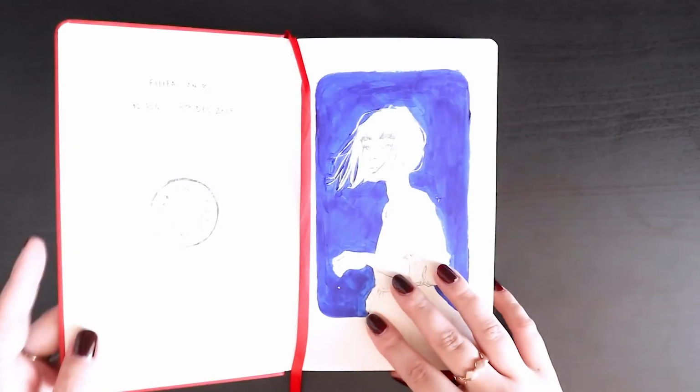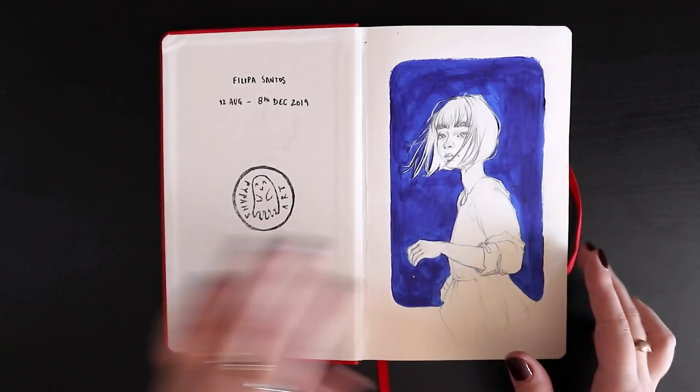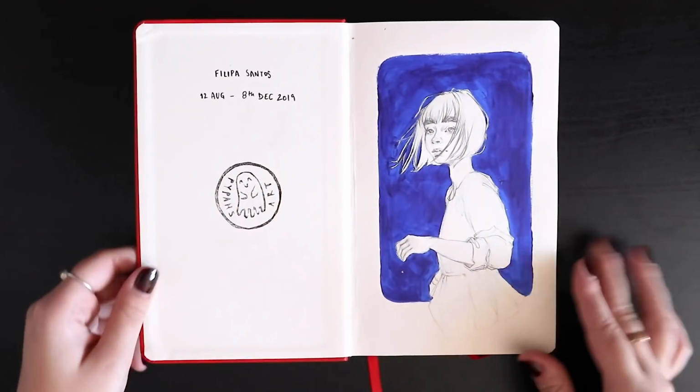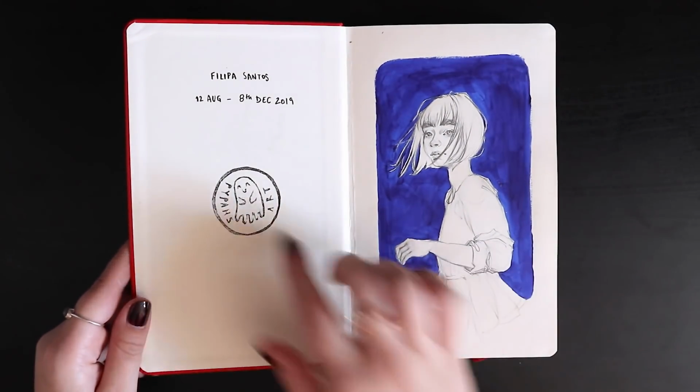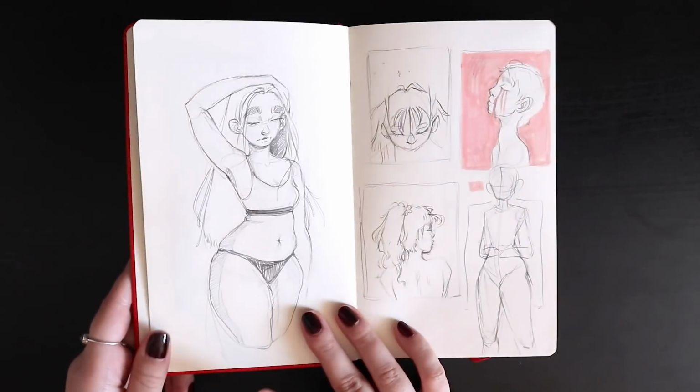So I started this sketchbook back in August, so I've had this sketchbook for like 4 months now. I kept forgetting to sketch in the past few months because of uni and stuff, so I only actually finished this the other day in early December. So yeah, let's get into it.